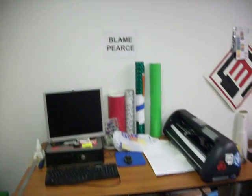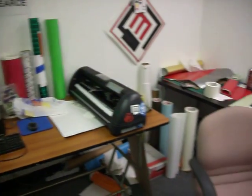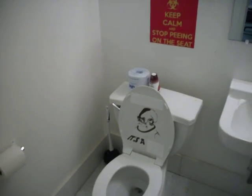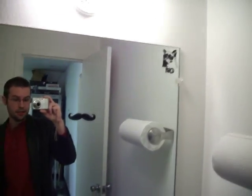This is the vinyl cutter. There's Blaine Pierce. Pierce is the guy that takes care of the vinyl cutter and does all the cool stuff with it, so there's all kinds of amazing things hiding around in the bathrooms here. Let me go ahead and turn the light on so you can get a look. Admiral Akbar on the toilet. That is another one that he's responsible for. And there you go, you can see the mustache, no cat. Mystery Science Theater 3000. Good stuff.